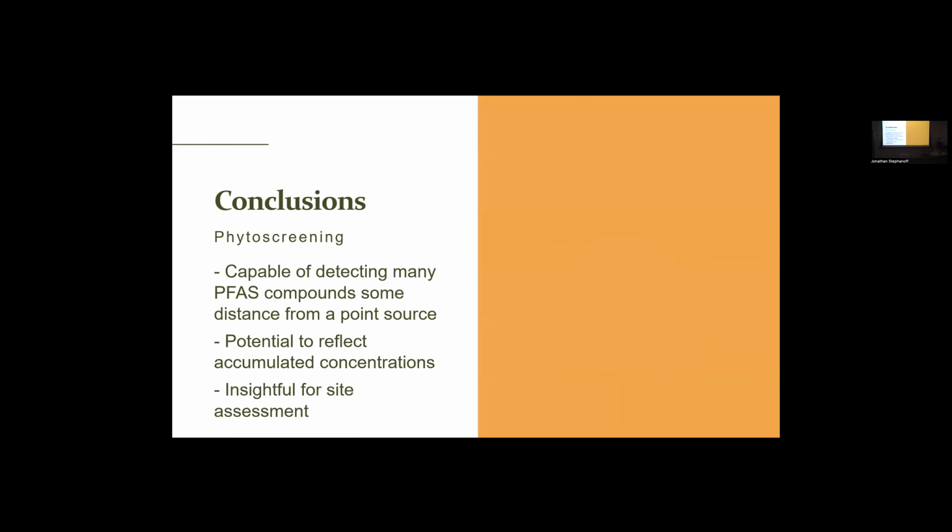So some final conclusions are that PFAS are capable of detecting a variety of PFAS compounds, even at some distance from a point source, as we saw from that Venn diagram that I'm so proud of.